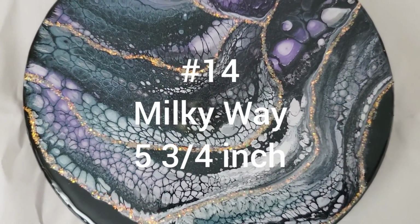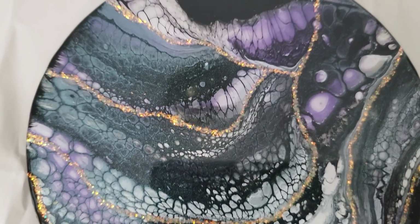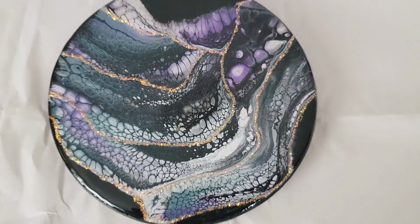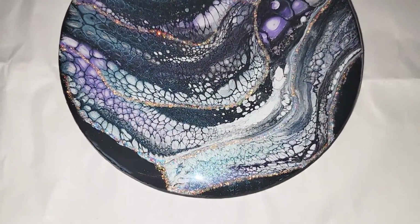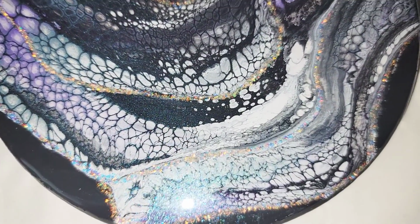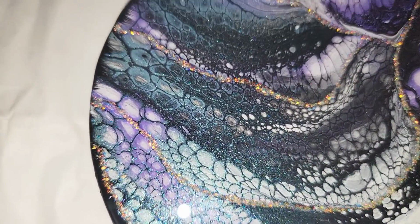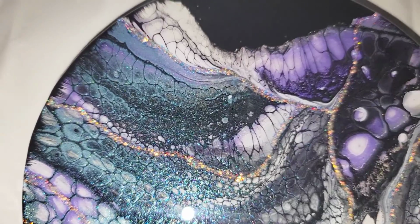Number 14 is a cute little 5 by 3/4 inch wood round. Sides are painted black and it's called Milky Way. I actually did a swipe and then I added some Stickles glitter glue lines, and it really just made it an adorable piece.